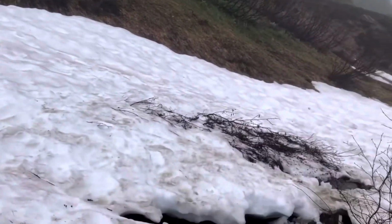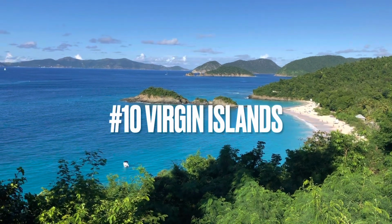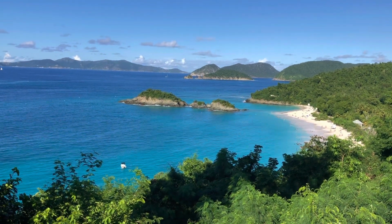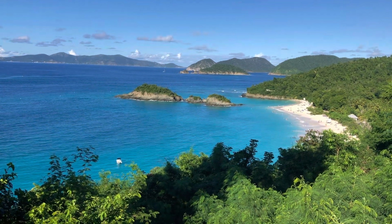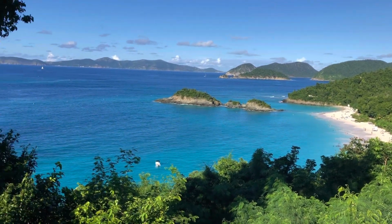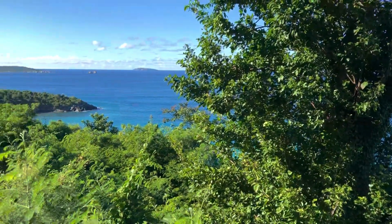But it doesn't stand out quite as much as number 10, Virgin Islands National Park, in the Virgin Islands. This one has beaches and snorkeling that for me outclass the paddling experiences and boating of Kenai Fjords. In the Virgin Islands, I've seen turtles, sharks, and quite a bit more in secluded, crystal clear waters.